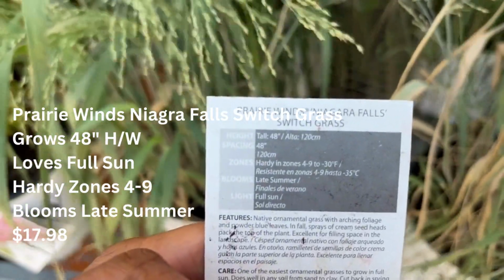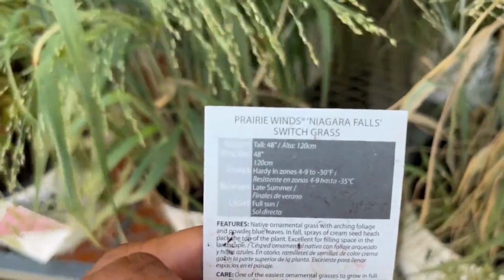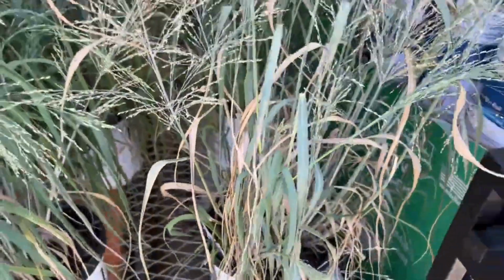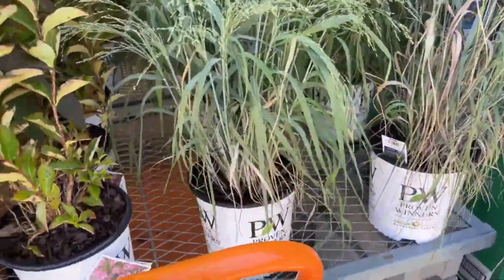So whenever you see the word hardy, make sure you know what your zone is. You can simply do that by doing a Google search with your zip code, and it tells you the zone you're in. So you always want to buy plants according to the hardiness in your zip code, or I should say your zone. Okay, keep that in mind whenever you're shopping for plants.